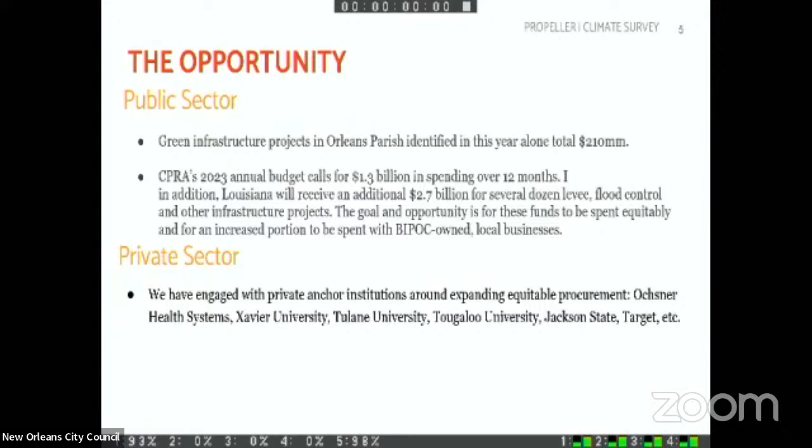Some of that is going to be led out through the Army Corps and DEQ, but a lot of it is coming out through CPRA. And so we know the goal and opportunity is for these funds and contracts to go towards locally owned, BIPOC-owned companies. Currently, there's very, very little tracking on that, and from our assessment, very little of it is going to Louisiana or New Orleans-owned companies. But this is a $2 billion opportunity.